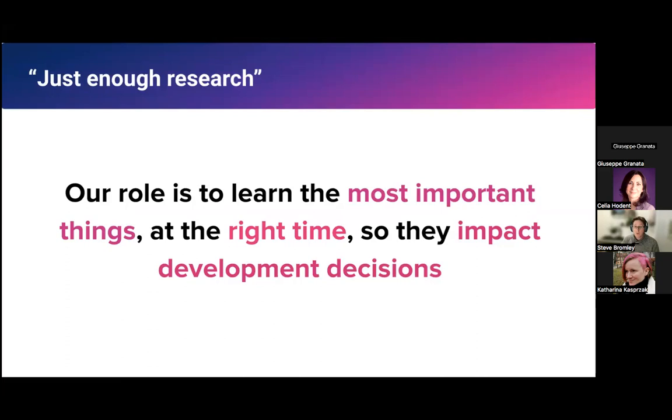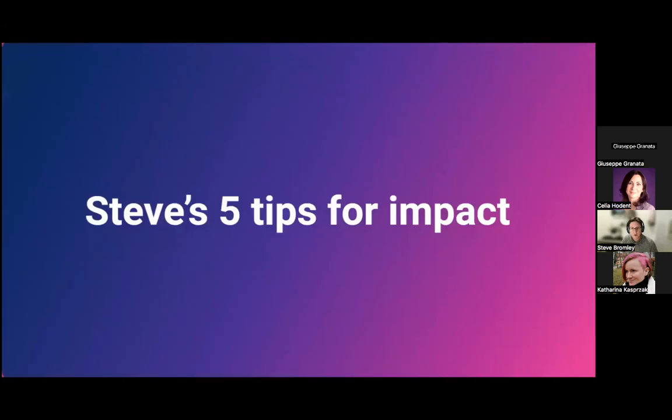So the spirit that we have to bring to our user research practice is probably best summed up by Erika Hall with her saying about just enough research. Our role as user researchers and as UX professionals is to make sure we're learning the most important things at the right time so that they actually impact development decisions. And for the next 10 minutes, I'd like to share some of my tips and some of the common issues that I see from user researchers about how exactly we can do that. Which brings me to my top 5 tips for impact.